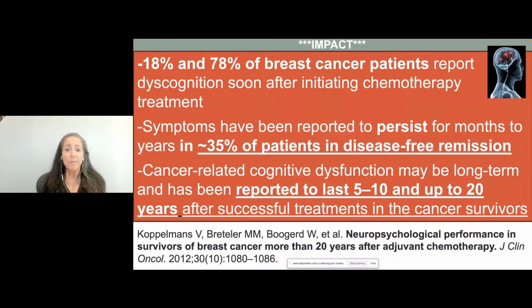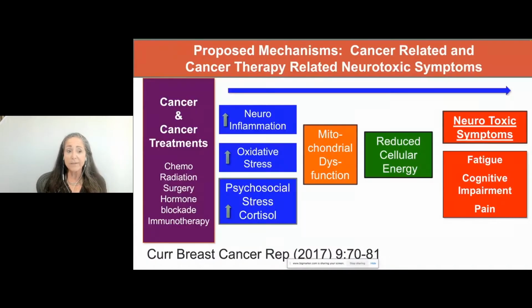But 35% of patients who have successful treatment, who are in remission, who are disease-free, will report that they have ongoing cognitive changes for 5 to 10 and some up to 20 years. So they're cancer-free. They had great cancer care results, but their brain was damaged. So we want to fix that. So let's just look at how that happens. In a cancer patient, they'll be exposed to the cancer inflammation. They'll be exposed to chemotherapy, radiation, surgery, which increases oxidative stress and inflammation.